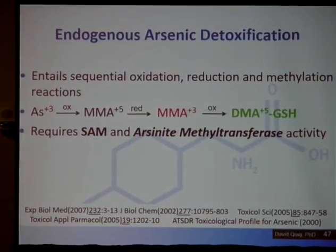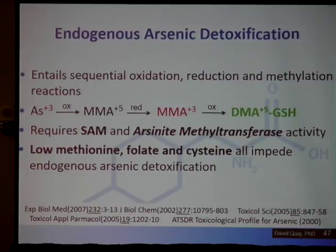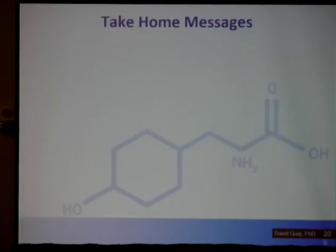Methylation is also very important for arsenic detoxification, which entails a series of sequential oxidation, reduction, and methylation reactions. Just for the sake of time, we get a monomethylation, then another methylation and reduction, and then finally dimethylarsenate, which is conjugated to glutathione and excreted. So the body does this on its own without DMPS, if methylation's working. And this requires, of course, adequate levels of methyl donor SAM and arsenite methyltransferases. Low methionine, folate, and cysteine all impede endogenous arsenic detoxification.